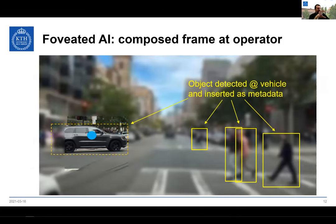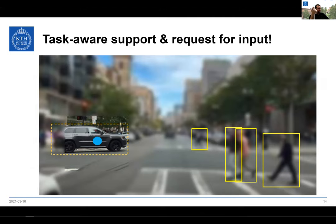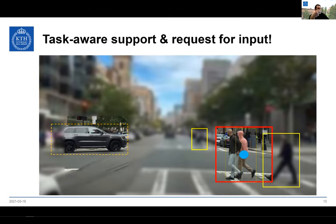And at the same time, providing support bounding boxes to understand the complete scene. Also, the system could support the operator by requesting input in specific parts of the frame or attracting the attention, because we know in real time that the operator has missed, for example, looking at these pedestrians. And so this creates a sort of symbiosis or cooperation between the human and the machine that is very beneficial, and they show increased trust in the system, even with low performances.